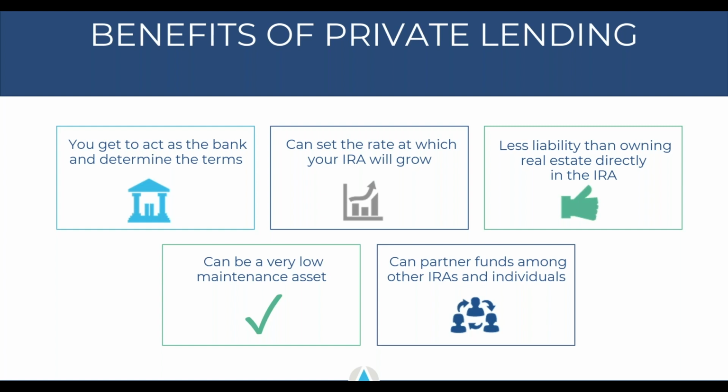Just remember the benefits of private lending as you listen to what Rick says and the things I've already mentioned as well. You're acting as the bank with your IRA account, determining those terms and setting the rate at which your IRA is growing. I know for many individuals, a loan has less liability than owning actual real estate inside of your IRA account. For some people concerned with the liability aspect, it's much easier to simply be a lender on the property than it is to be the actual owner. Likewise, it can be a very low maintenance asset. If you're the lender on a real estate deal, all you're waiting for is your monthly payments to come back in and be deposited into your IRA account, as opposed to dealing with the toilets and the tenants and those issues, which some people are more than willing to do. But for others who want a more passive investment activity, private lending really gives you that option.